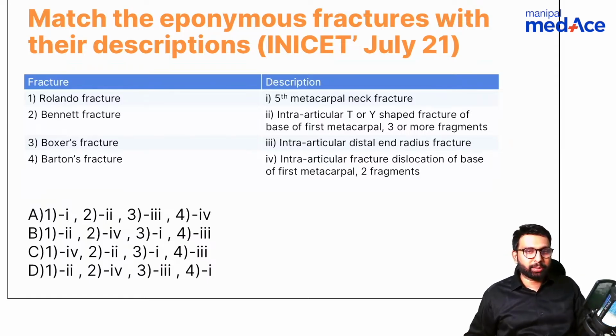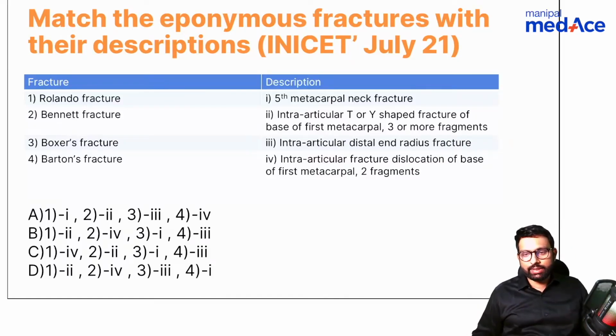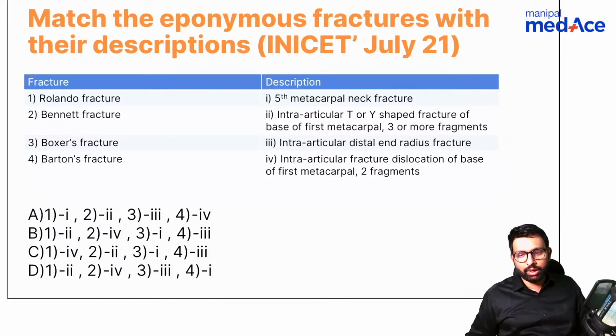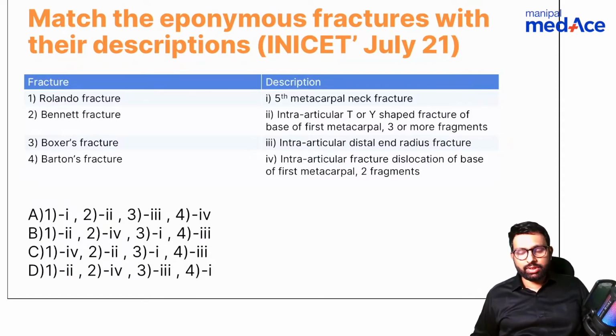I know it's going to take some time for you to match them, so I'll give you a little bit of time, maybe 15 seconds. It's a simple question. It's going to take some time, but it is a very simple question. The only thing you have to remember are all the eponymous fractures.